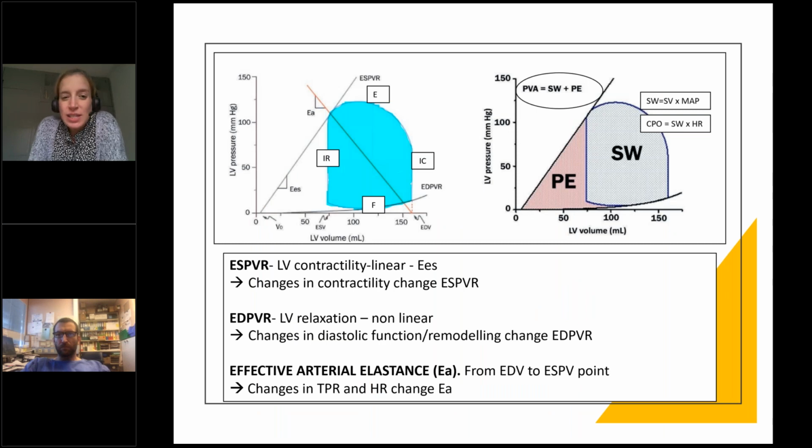In order to understand the rationale and the physiological basis for ECPella, I'm afraid we're going to have to go back to some basic physiology, ventricular physiology. Just bear with me for a second. We're going to go through some PV loops, and I hope I can make it clear and easy to follow.